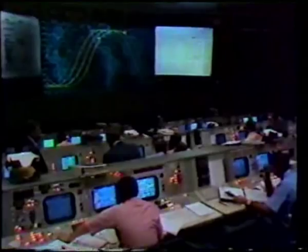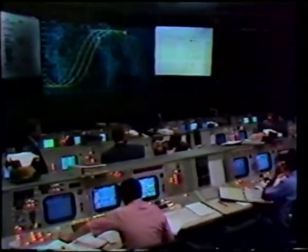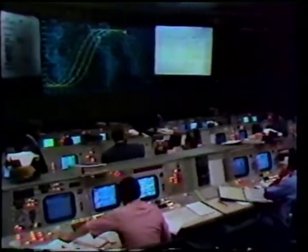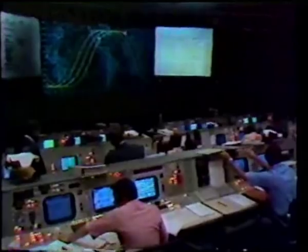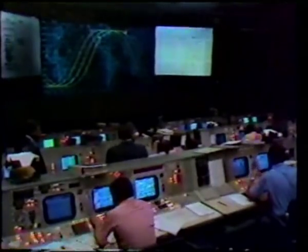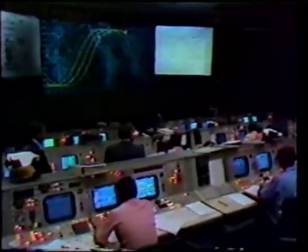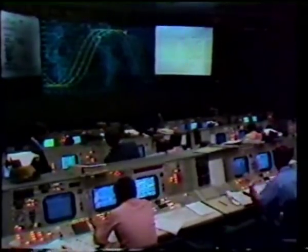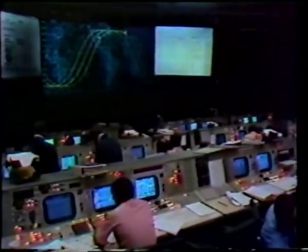Now in an orbit measuring 92.4 by 83.1 nautical miles. We're expecting acquisition of Apollo through the Rosman station. Starting to get some data through Rosman. We'll stand by for this pass.